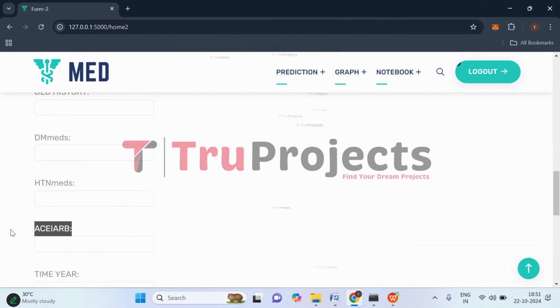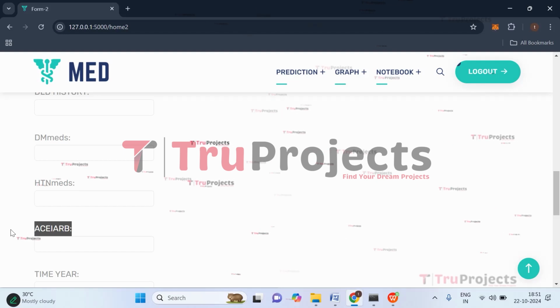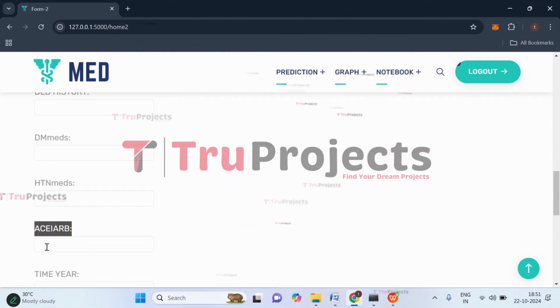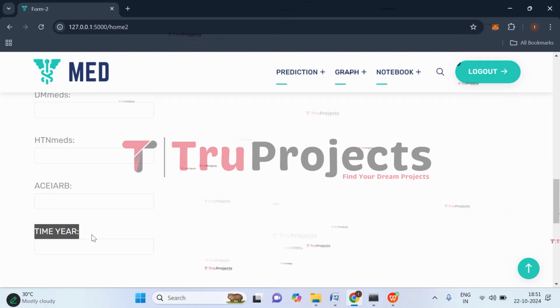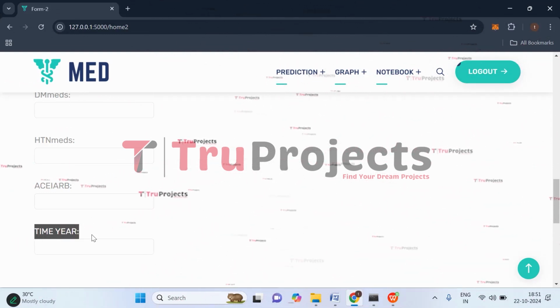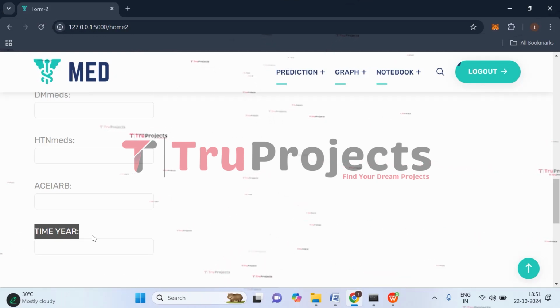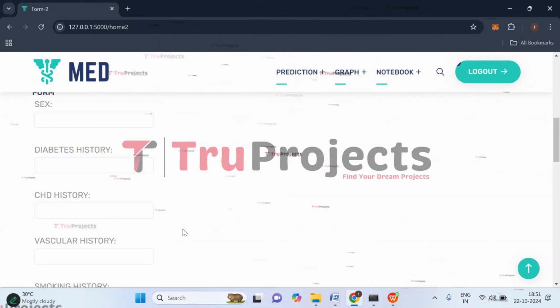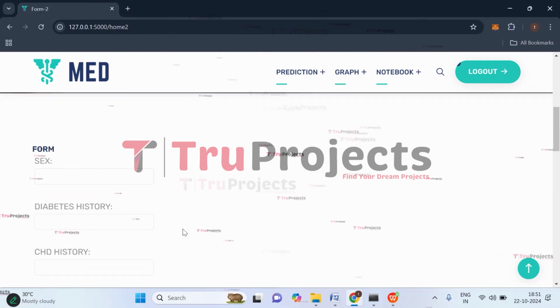The next one is ACEI/ARB. It indicates whether the individual is taking angiotensin converting enzyme inhibitors or angiotensin receptor blockers, which are often prescribed to protect kidney function in patients with hypertension and diabetes. The last one is time year. It is the duration that individuals had the chronic kidney disease or related conditions, which helps assess disease progression and management needs. So we understood what these parameters are. Now let's give inputs to these parameters.